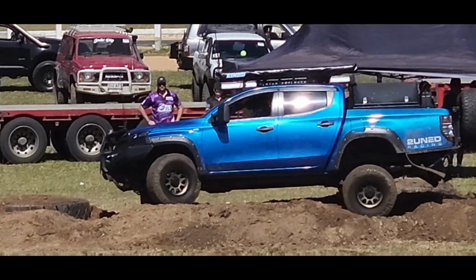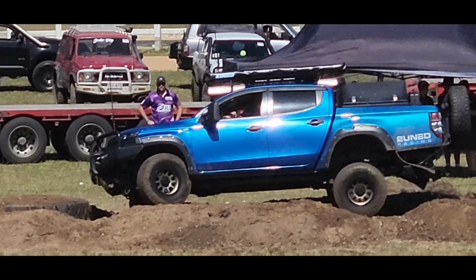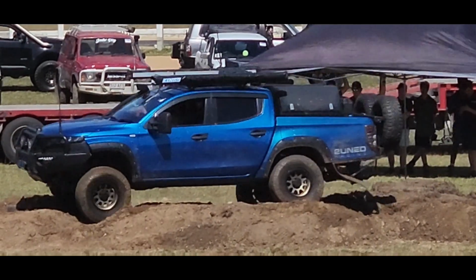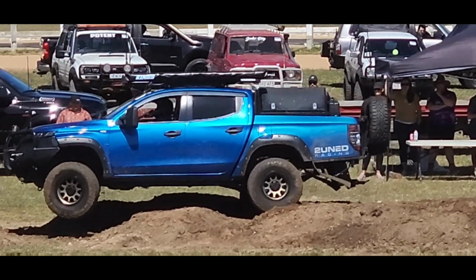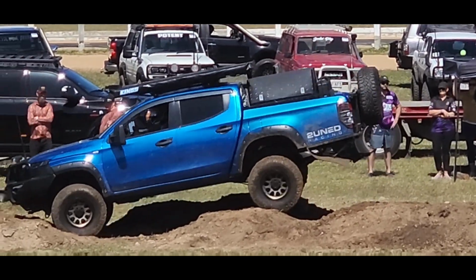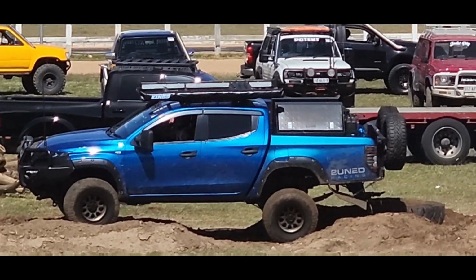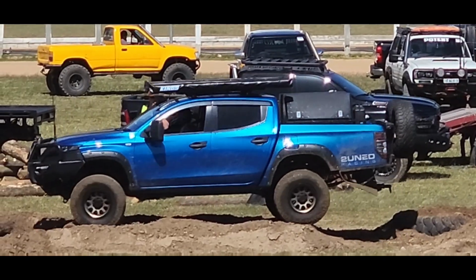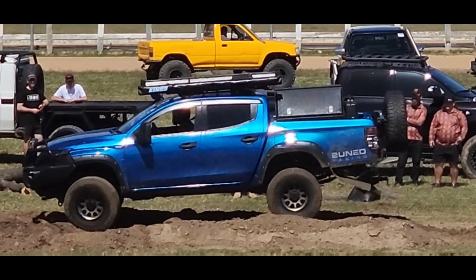This blue twin cab managed to get itself up out of the mud pit. And he's giving it a red hot go. Pretty cool look with those two spare tyres at the back where the tailgate is. I like that. And he's getting through it. Every car's different, every setup's going to respond to the course slightly differently. But he's definitely managing to make it happen.